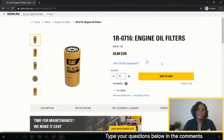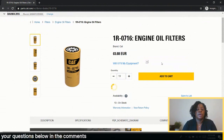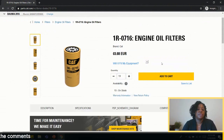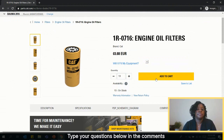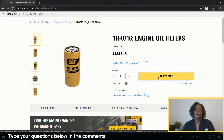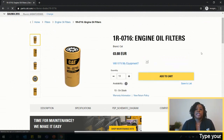Another option on this page is that you can choose to change the quantity of the part that you're looking for. So I quickly just typed in 13, and it now refreshes and lets me know that 13 of this particular item are available in stock. I click Add to Cart, and now I'm going to go into my shopping cart experience.